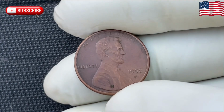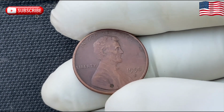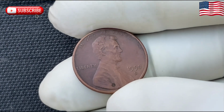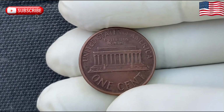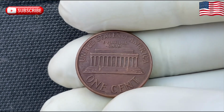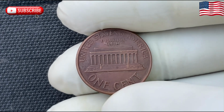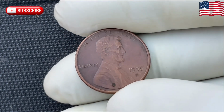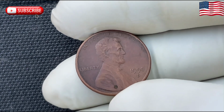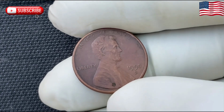Some 1990 pennies are known to have errors, unique minting mistakes that make them even rarer and more valuable. These errors can include things like double strikes, where the coin has been stamped more than once, or misaligned dies, which can result in the design being off-center. Coins with these kinds of mistakes are highly sought after by collectors because they are one-of-a-kind items. Finding a 1990 penny with a minting error could substantially increase its value.